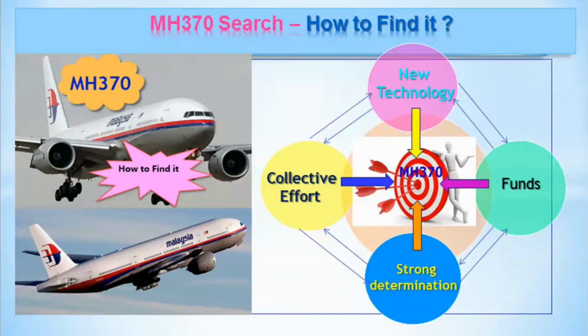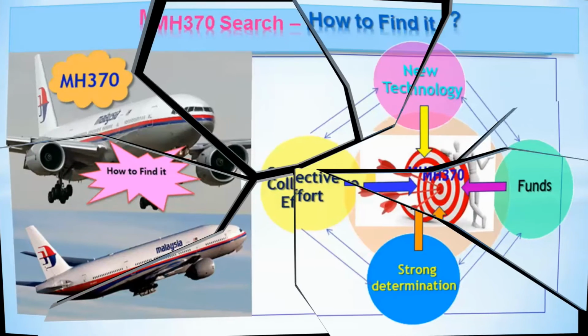Number 3, use the latest technology that any country on this earth has and mobilize enough deep water scanning equipment to conduct the search in multiple locations at the same time in order to speed up the search process.